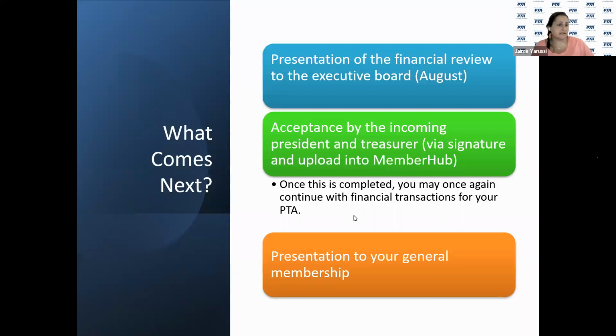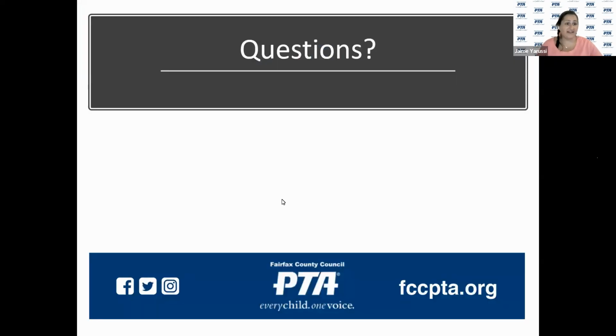So if your budget has a summer spending line item or anything like that, you can go ahead and resume PTA activities. You also need to upload it into Member Hub under the compliance documents. And then at your first general membership of the year, you present it to your general membership. That is it. That is the long and the short of the entire process.